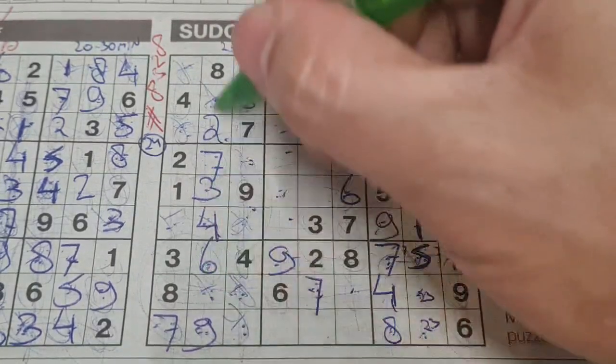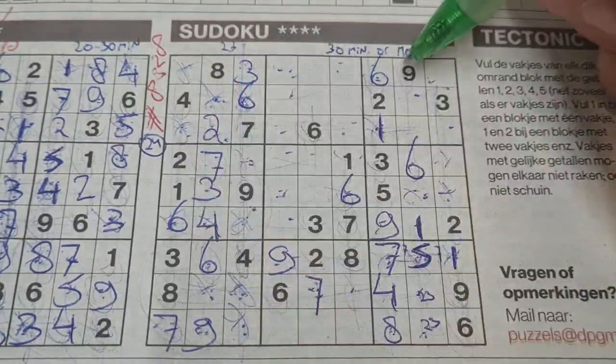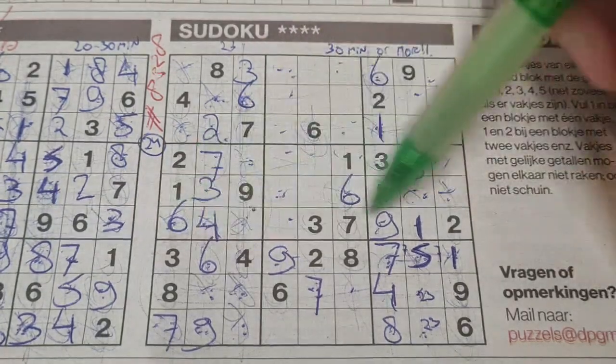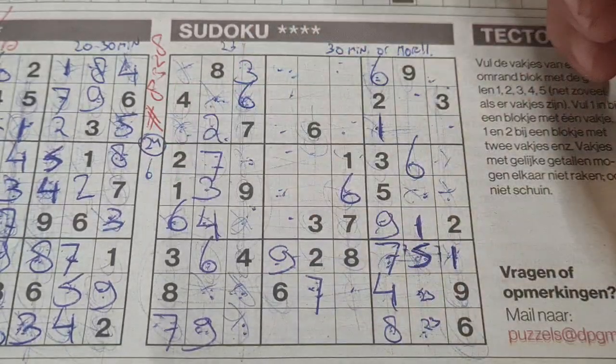6 in the third column, 6 in the second column. So the first column, the only place left for the 6 should be there. Do we have all the 6s? And all the 6s are used.